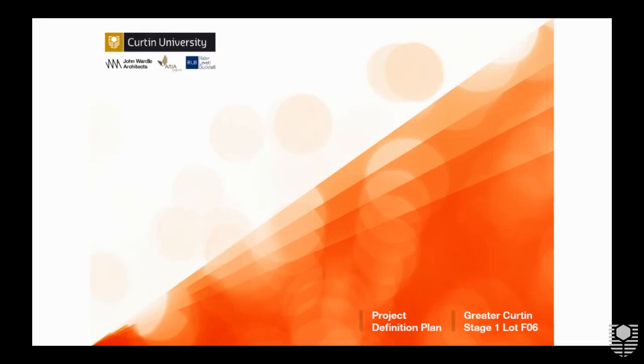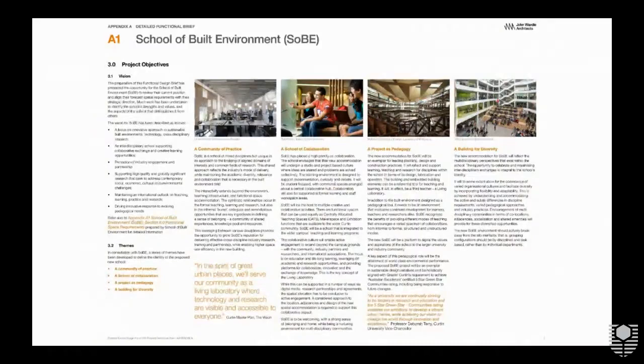Many project briefs have internal conflicts or contradictions, and to unravel these issues and provide clarity around the opportunities and constraints of one option over another is a really powerful tool that often gets overlooked in architecture. So our involvement in developing this project definition plan was also vital to cementing the core identity and themes of the building that would later drive so many aspects of the built form.